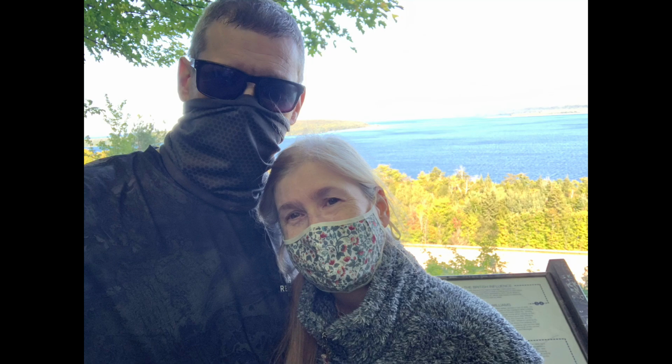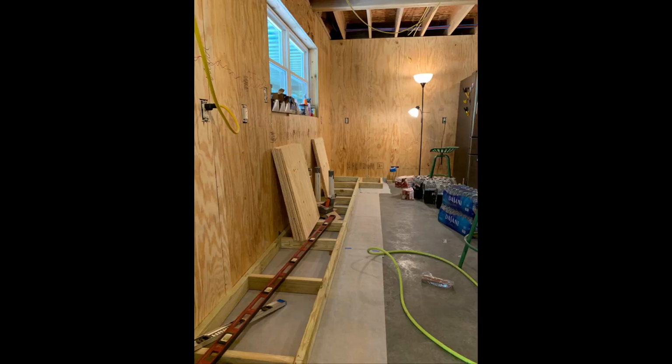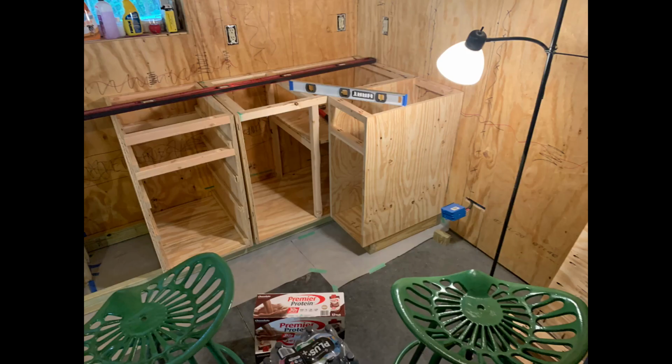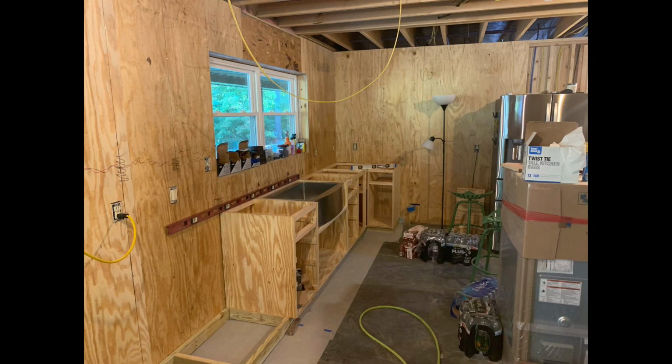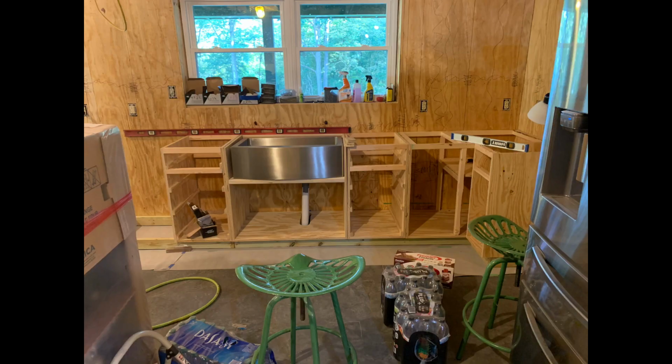So we did go ahead and take off and go to Michigan for a few days. And then when we came back, it was time to start on the kitchen. So this is the beginning of our kitchen cabinets, which Maggie built all of. And we went ahead and got the cabinets in here, got the top made and put in place. And then we did the backsplash walls. We think this turned out to be one of the best parts of the house. It's really nice.